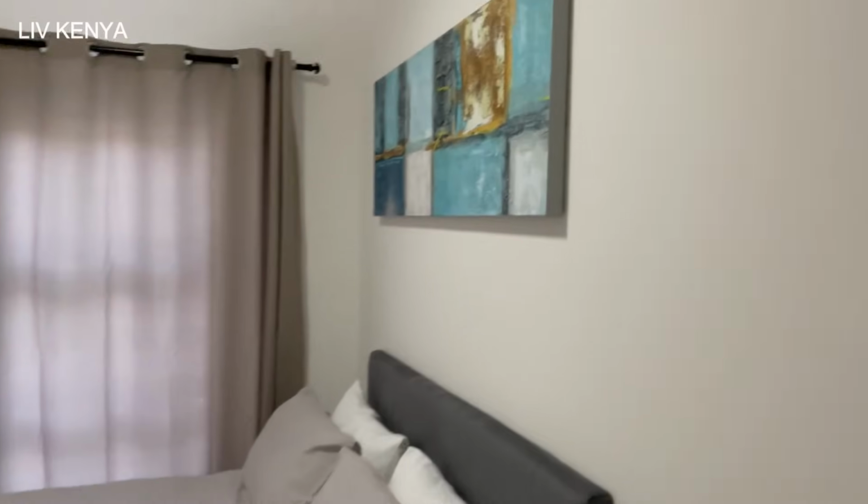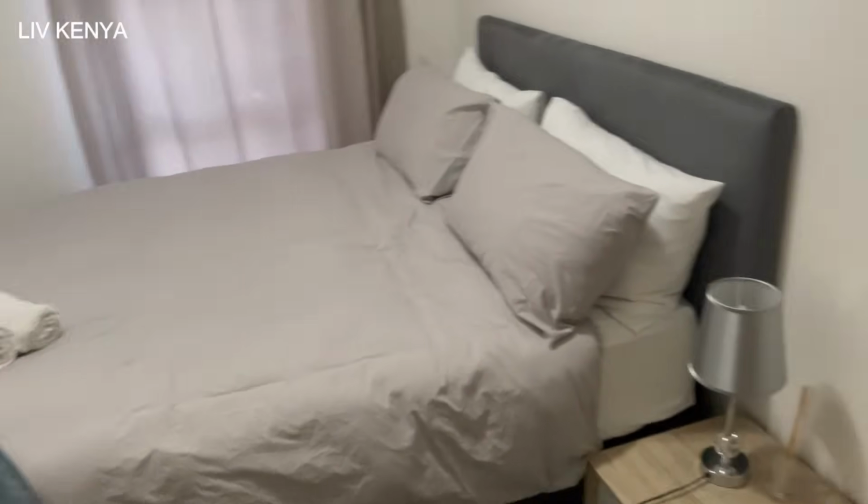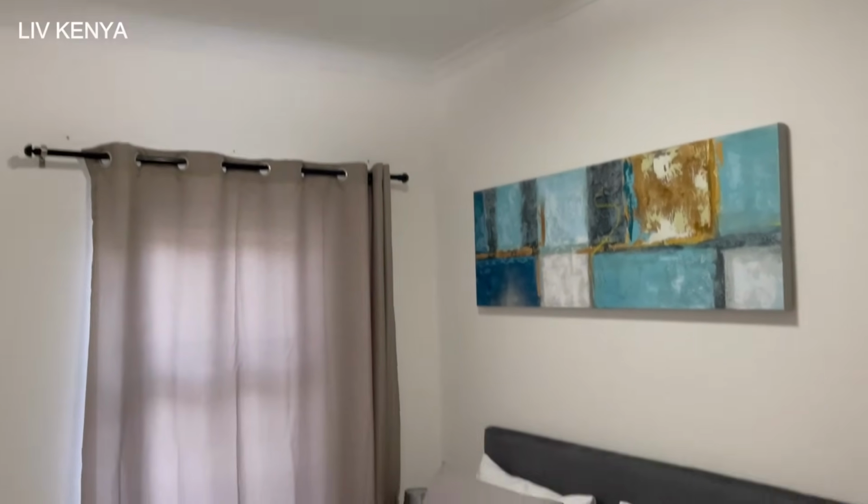This is a smaller bedroom. It has a comfortable bed. I like it when Airbnbs have comfortable sheets and very clean ones. I really appreciate this kind of cleanliness.